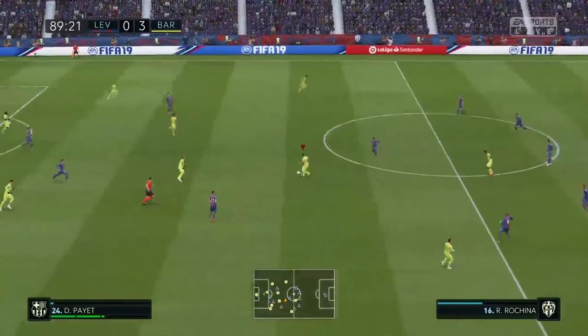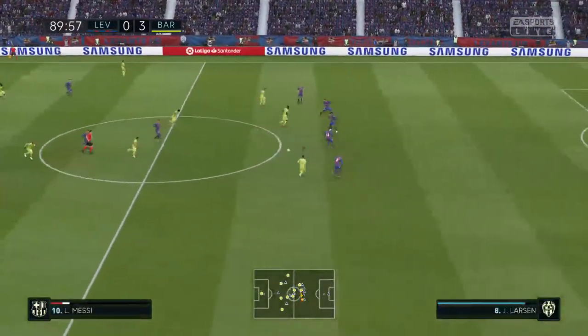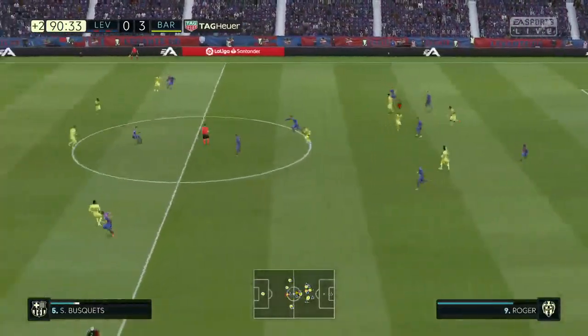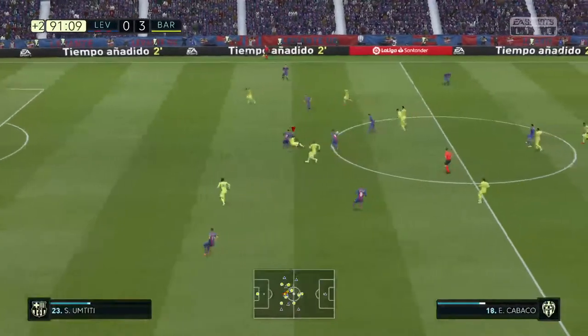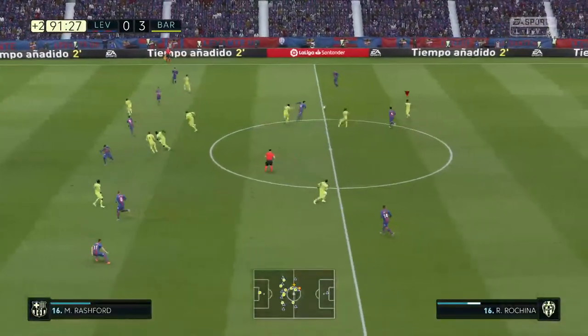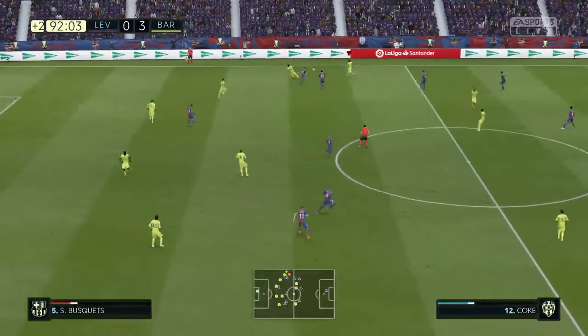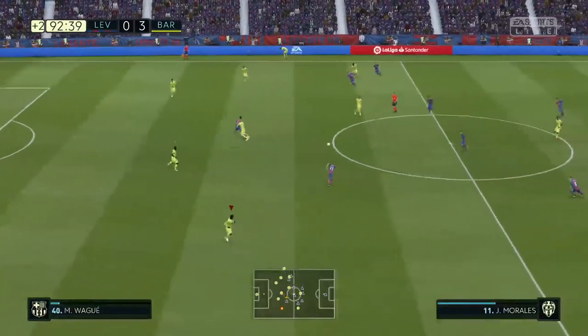Ivan Rakitic. Luis Suarez. We've got 2 added minutes. Rochina. Oh, that looked painful. I think he's pulled a muscle.